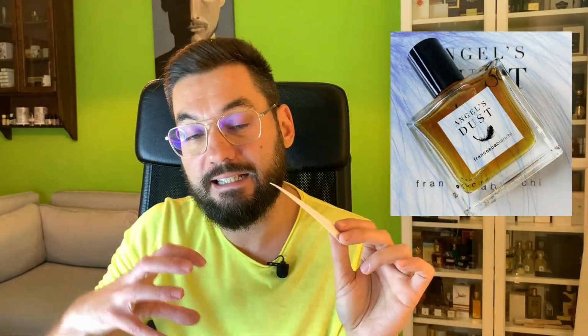Now for the woody notes. There's woody notes in this, and they're sweet, and very polished, very smooth, just like Coromandel, or another one of Francesca Bianchi's works, which is Sticky Fingers. I swear I do detect some patchouli in this, especially in the dry down, even though it's not listed. So as it dries, Angel's Dust does become woodier and darker and naughtier.